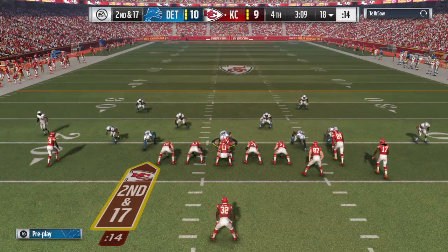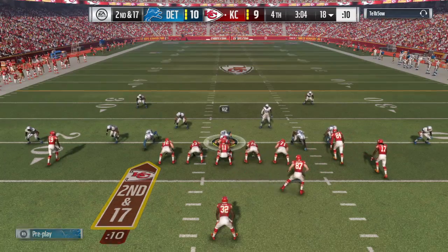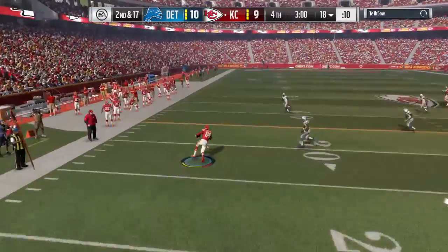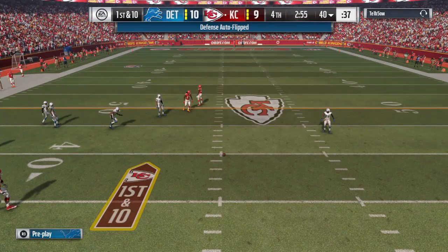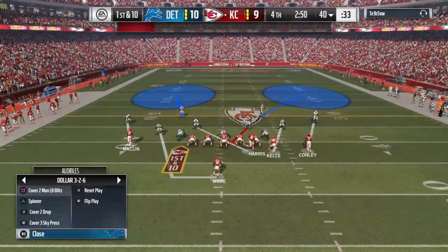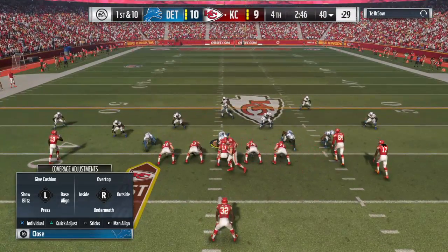Set, ready, over. To throw on second down is Smith. He gets it complete to Harris. And he gets this one all the way up to the 40-yard line. A good pickup there at 22. And there's another completion to the tight end. And let's face it, it is hard to overthrow a 6'6" target.